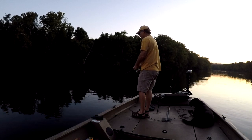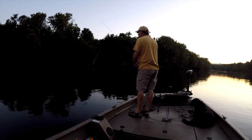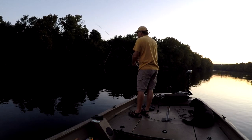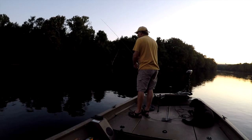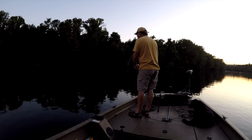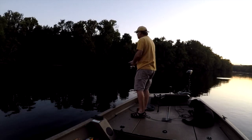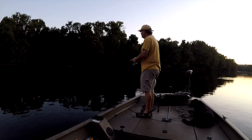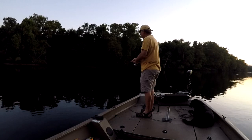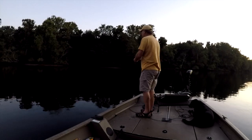Let's try something real quick. They're out chasing midges. Maybe they'll chase something that's moving a little quicker. And let's just try this. Kind of working like a jerkbait. One more time.